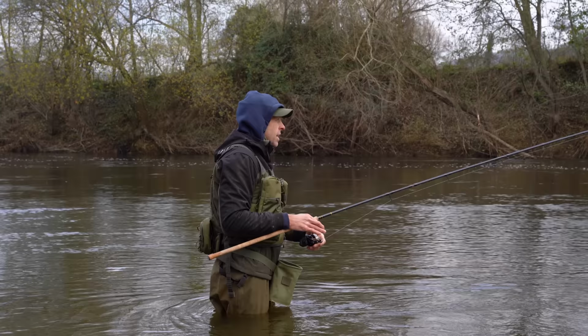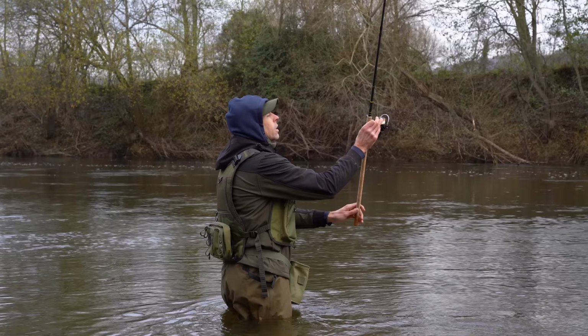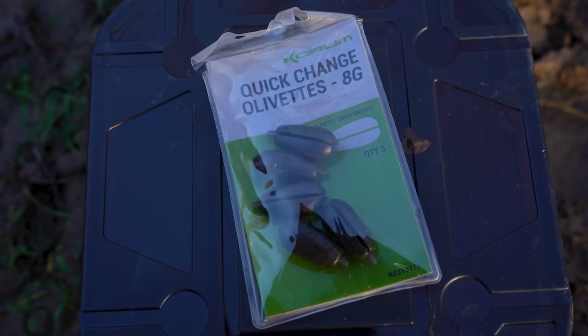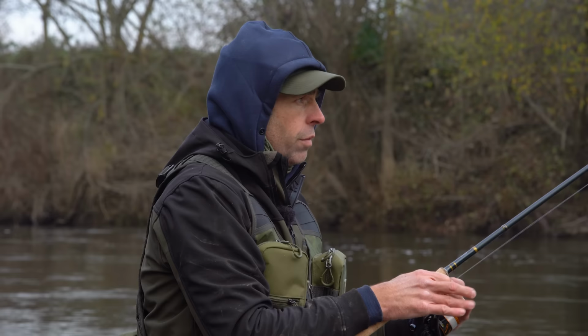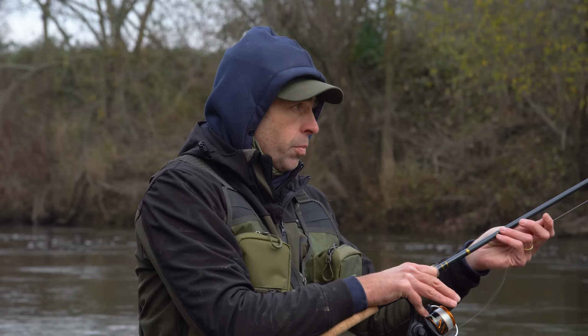The bolt shot is actually a single Olivette that matches the float. So 8 gram float, 8 gram bolt shot, nice and easy. No messing around with SSGs or anything like that. And if I did want to change float, nice, it's a bit of weed. If I did want to change float, then those Olivettes, they all push onto the same sort of central stem. You just lift them off the top, slide them off your line, and put the weight that you want back on.